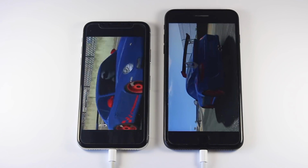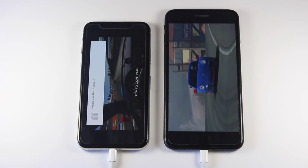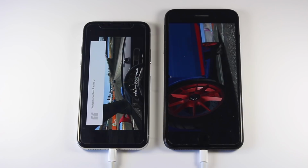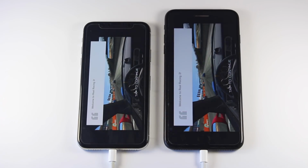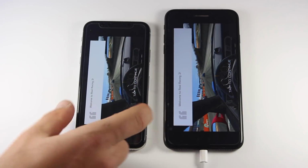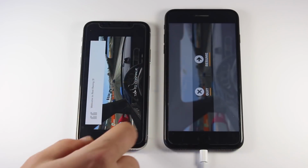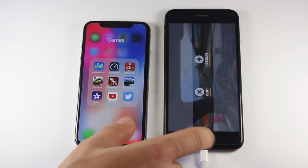So as you guys can see there, the 10 is obviously ahead and pushing. Now, there you go. So the 10 is ready to go. And the 7 Plus is pretty much there with a few seconds behind. Alright, so both phones are ready to go now. So not too bad from the 7 Plus. Again, holding its ground. Now, I'm not going to close those. I forgot about that. Going to swipe up out of there.